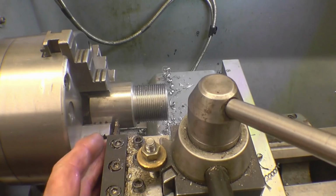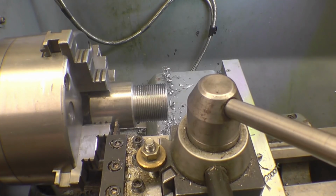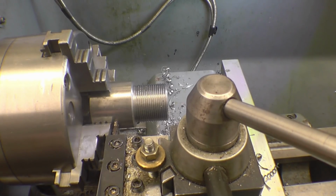Make sure there's enough clearance between that jaw, which there is, clearance.